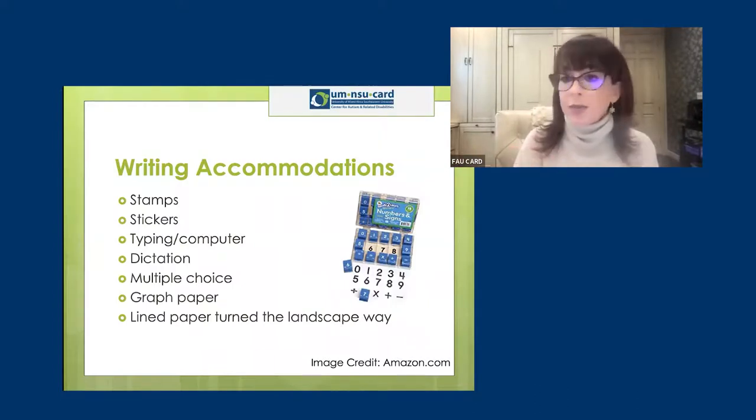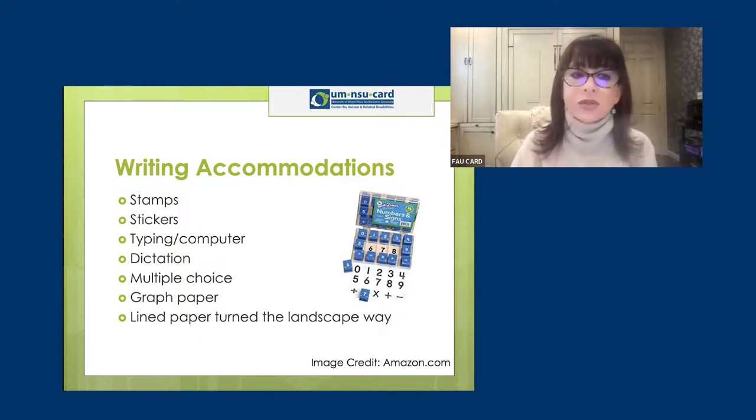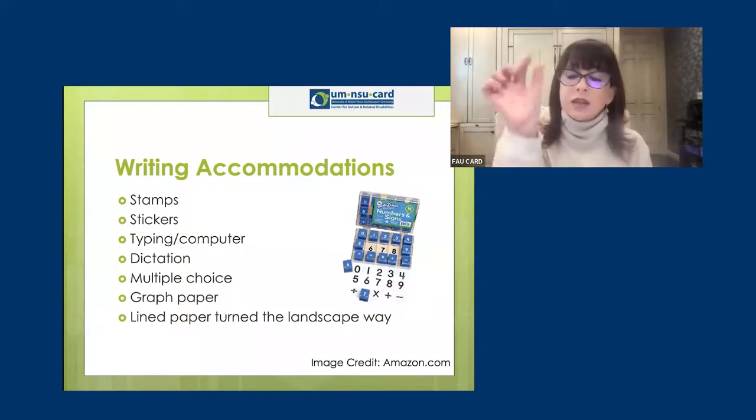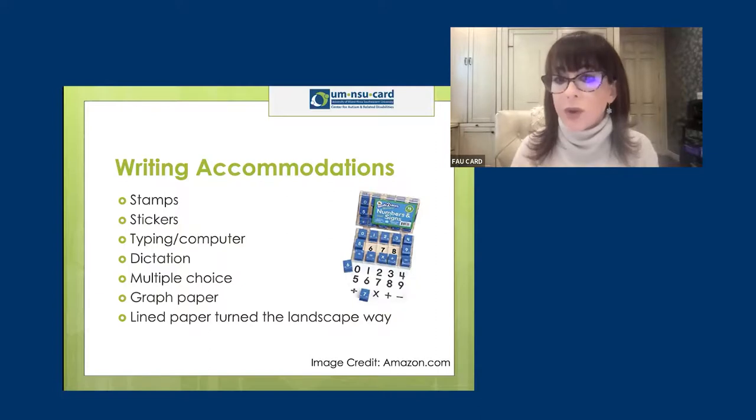Students can type using a keyboard. They can dictate answers. Choosing multiple choice answers is really effective for our students. Using graph paper to help organize our students, if they are writing, helps keep the numbers lined up and less confusing. And by the same token, you can also use line paper turned around so that the vertical lines is where students can do those vertical equations.